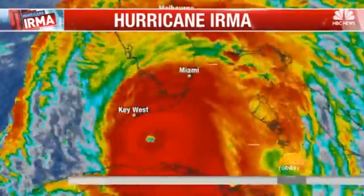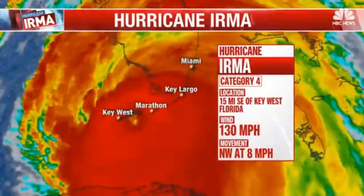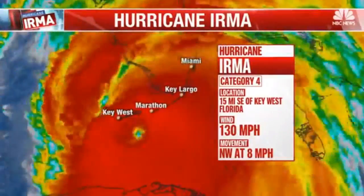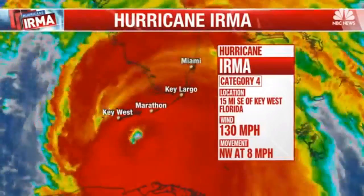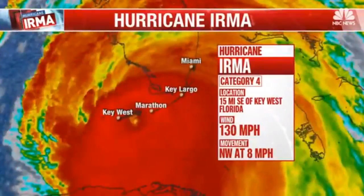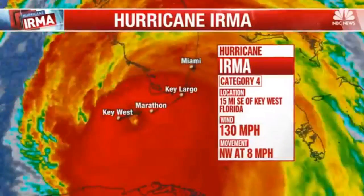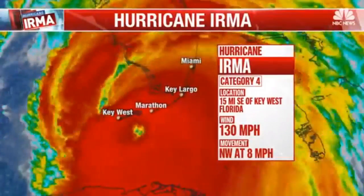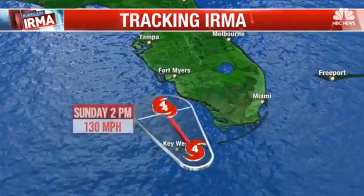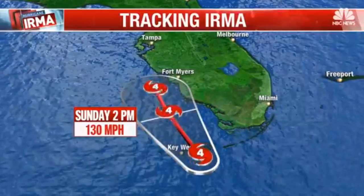Here you can see right now the regeneration of that eye. It is about 10 miles from Key West. We told you last half hour, you see that double eye and then it dropped out and now the eye has reformed. 130 mile per hour winds. It's moving northwest at 8 miles per hour. This thing is going to rewrite history books when it's all said and done. Let's track it for you and show you what we're looking at.